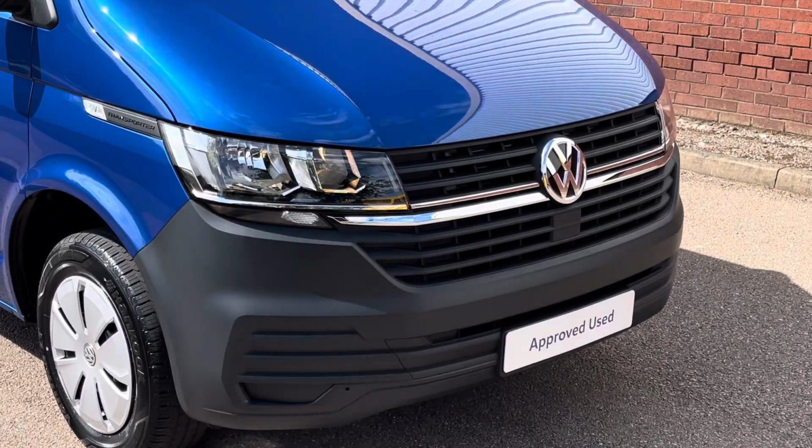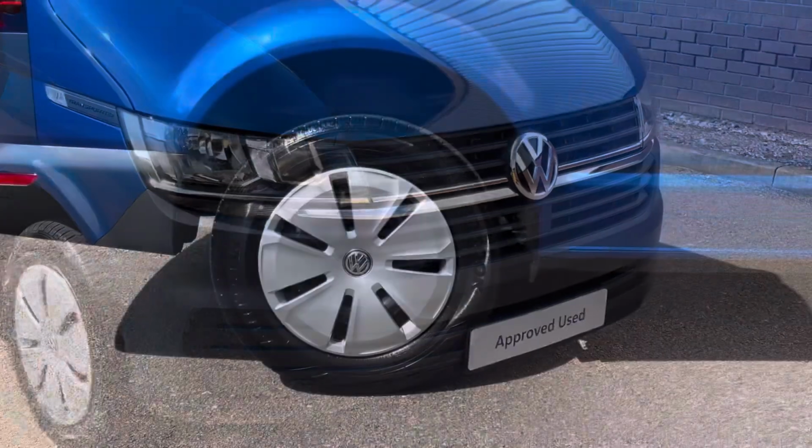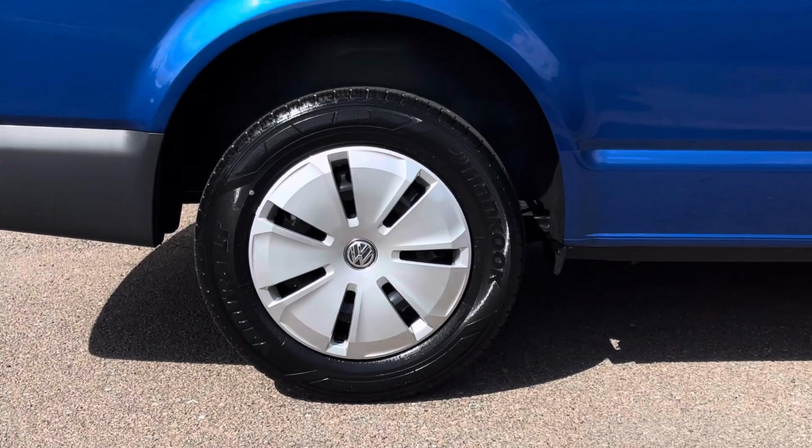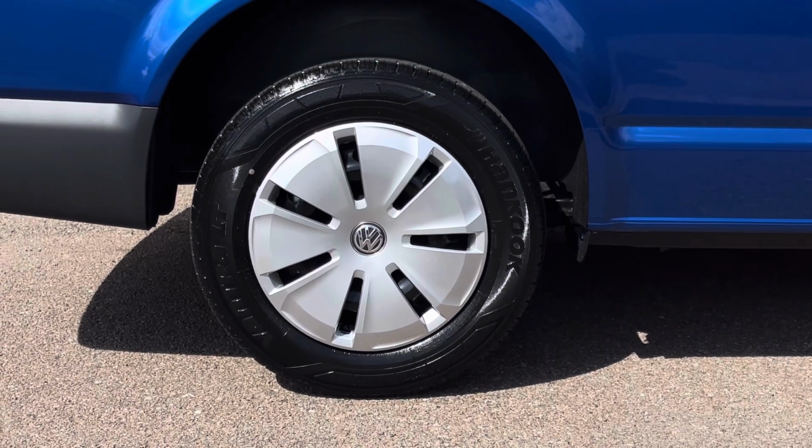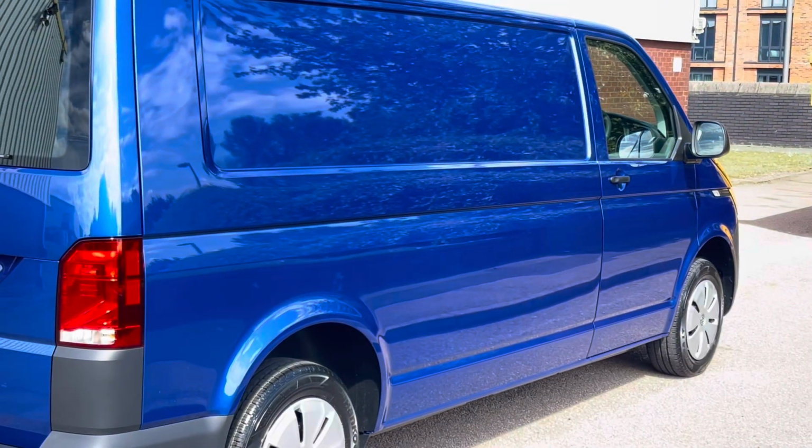The vehicle features some chrome striping across the front of the radiator grille. Down below, the van sits on 16-inch steel wheels, as well as coming with a full wheel trim cover set along with a full-size steel spare wheel.